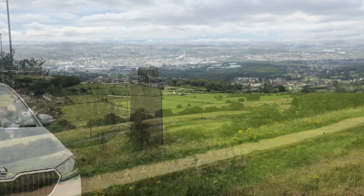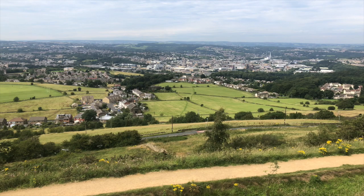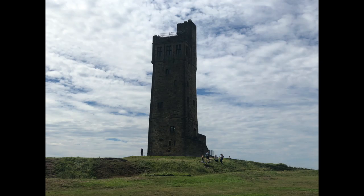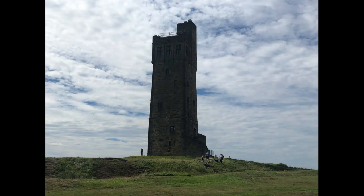Margaret's parents moved to Huddersfield in 1952, and her mother has just moved out of the house that they lived in for all that time, and she is now, today in fact, 93 years old. Margaret and I were married in 1974 in Huddersfield, and we held our wedding reception at a pub which was on the top of Castle Hill, but it's no longer there, it's been demolished.